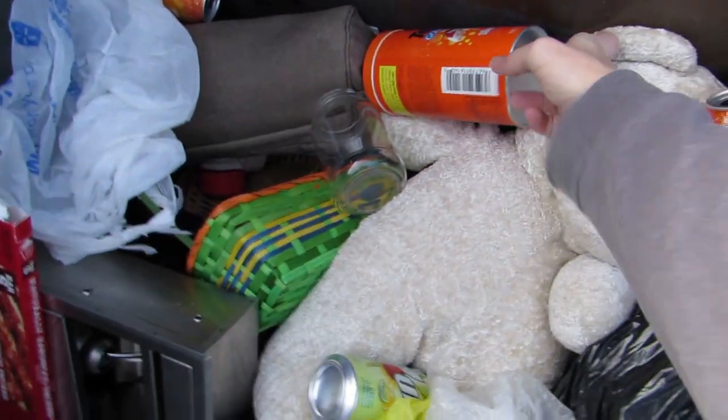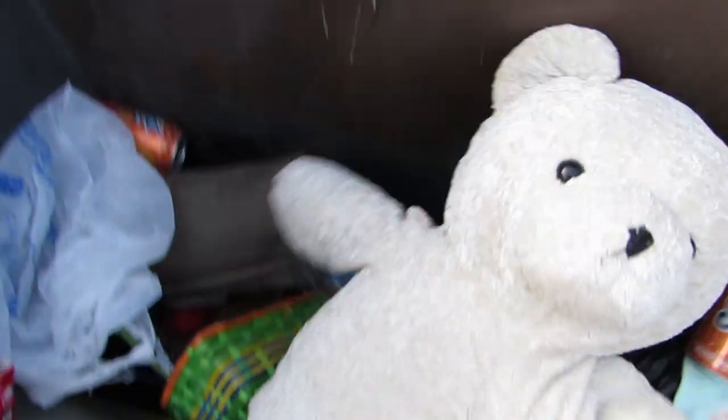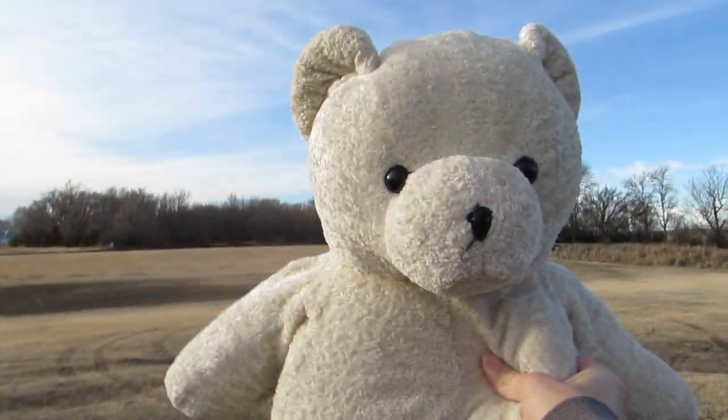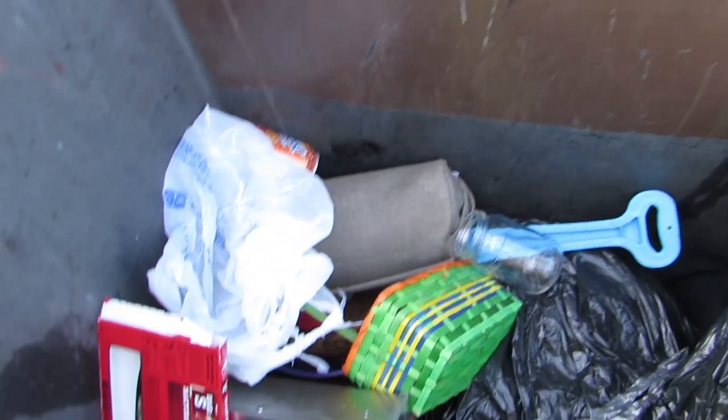That's right. I keep saying the same thing over and over, but it's true. We're going to give this stuff to someone, and they're going to make their day. We got some goldfish flakes. Oh, that's a nice teddy bear. I'm so sorry. They threw you away. You actually look pretty clean, too. And no, it doesn't have bed bugs. I know your little haters out there are going to say, those have bed bugs in it. No. And we got a basket. That's a basket.